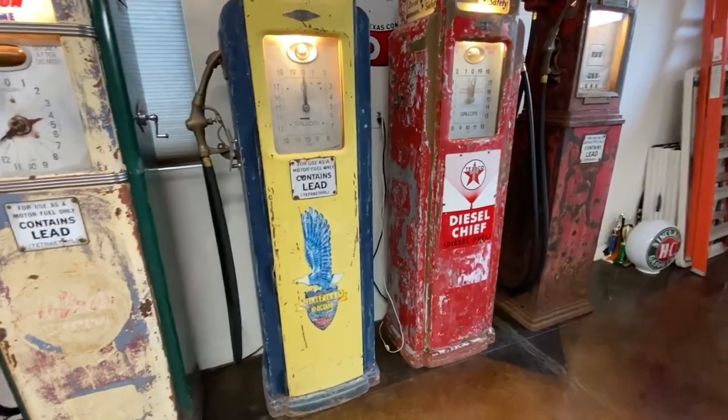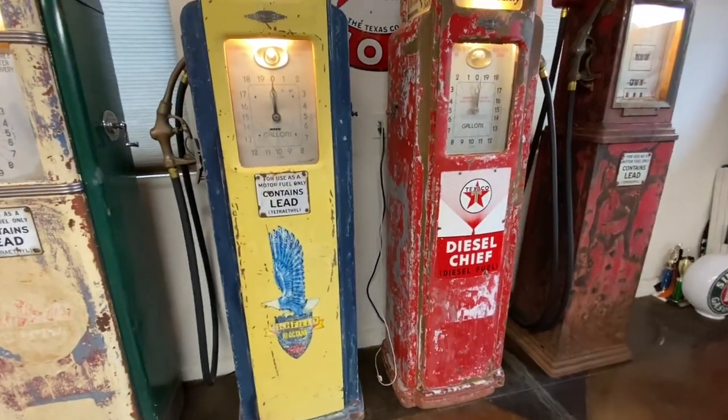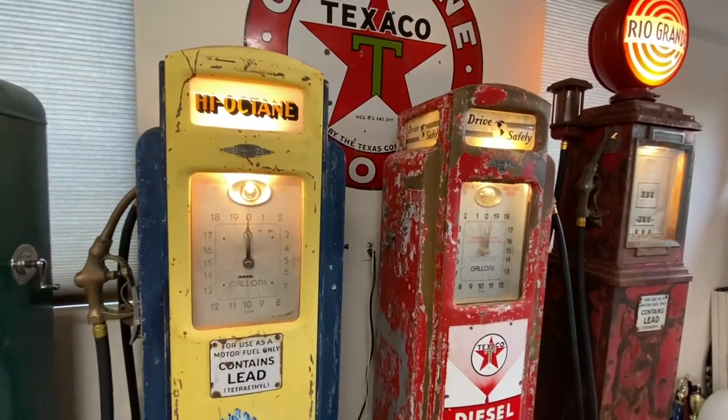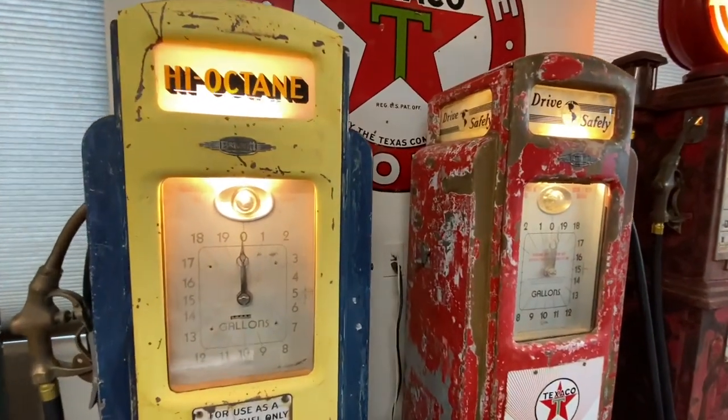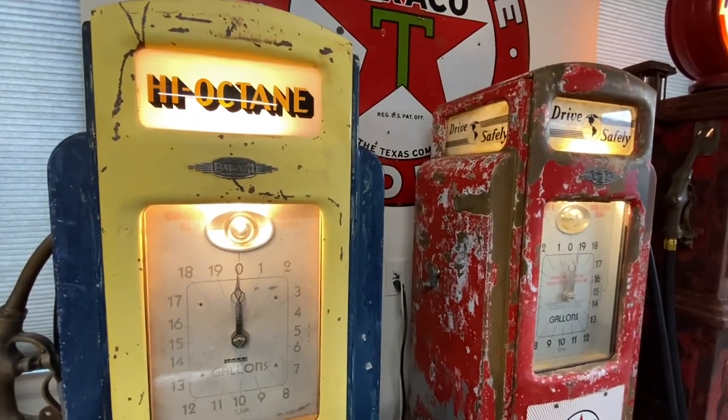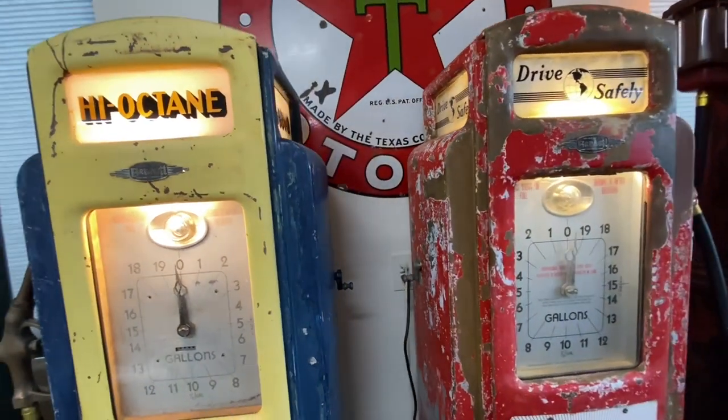And a couple of more Bennett 373s here. Yeah, you can tell that the Bennett 373s are one of my favorite pumps. I've got a few of them, and they're all, you know, different, unique, and all have a different story. Yeah, and they're very hard to find compared to a normal 371.